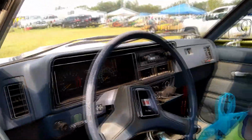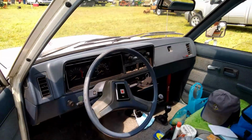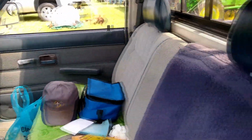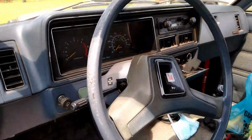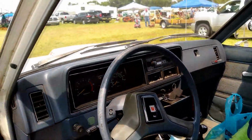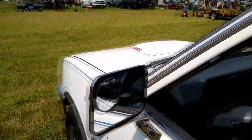Opened it up. Would you mind if I pop the hood? Go right ahead. It's dirty, but it's there. Thank you. All right. Gosh. Pull the hood latch.